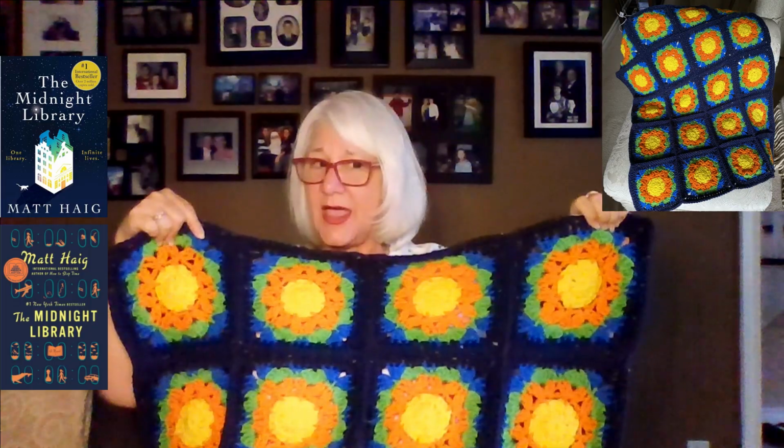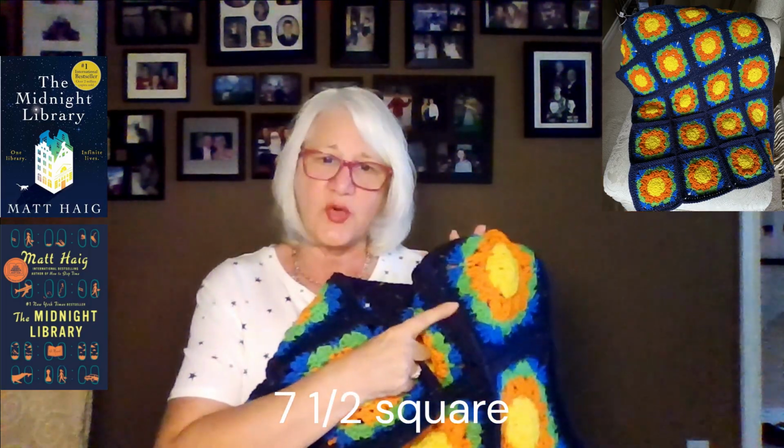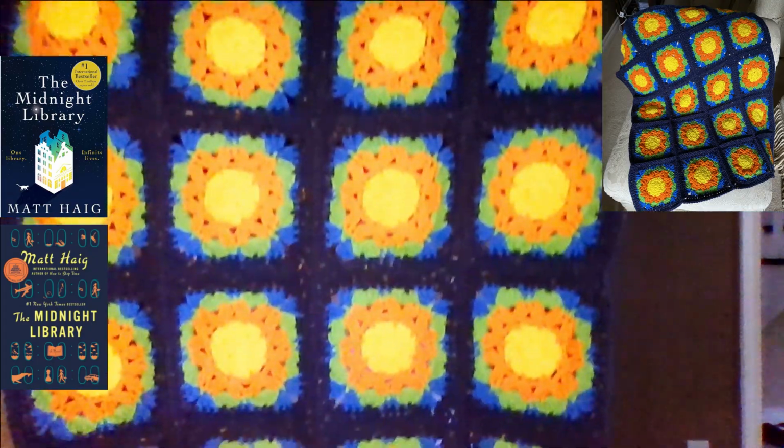So I just did, I believe it's 6.5 inch squares, and I joined it in the back loop of both, so it leaves a very, very flat join. So it's just basically a slip stitch through the back loops. So that is my wheelchair lapgan.